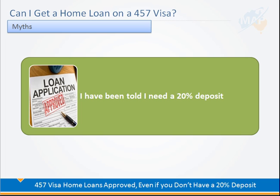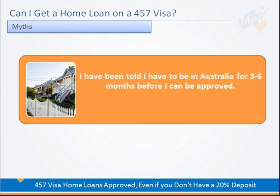So you don't need it. If you think you've met the criteria so far, as in professional, got 1 year left on your visa and earning sufficient income with clean credit and have enough deposit, look, there's no reason why we couldn't do, well, 90% may very well be open to you. You may have been told you need to be in Australia or in your current job for 3 to 6 months. Absolutely incorrect.